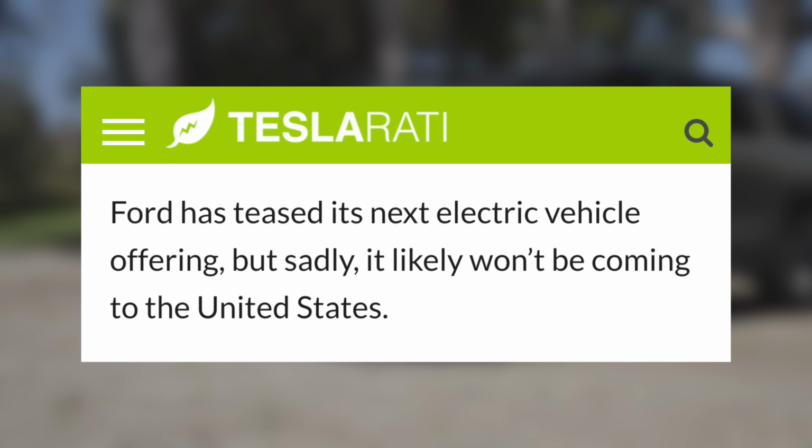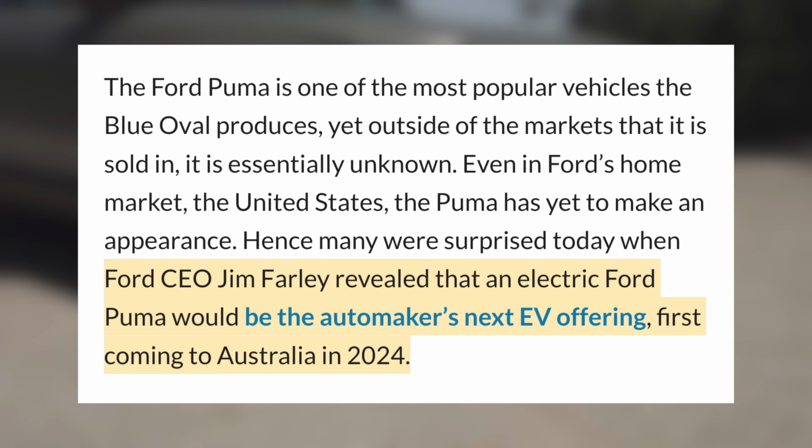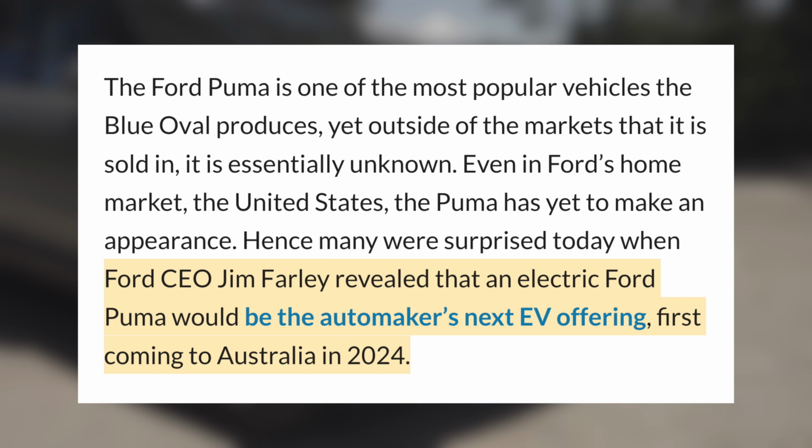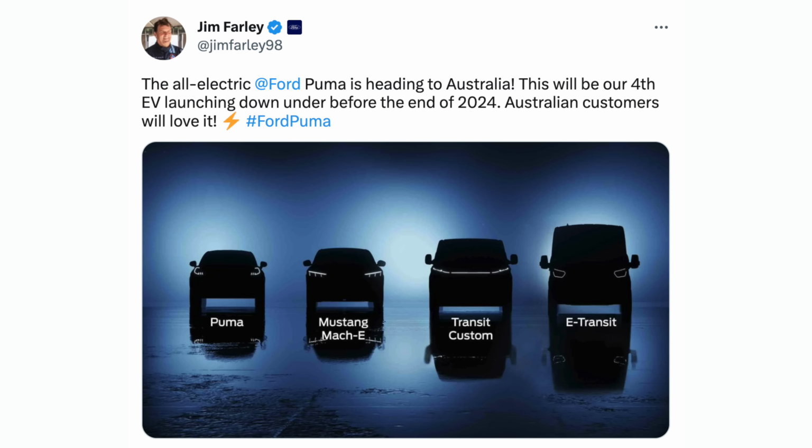Over at Ford, they just teased a new EV model, but it looks like it won't be coming to the US. It'll be an electric Ford Puma, first coming to Australia in 2024. Ford announced the new car on Twitter, and CEO Jim Farley responded saying, quote, "The all-electric Ford Puma is headed to Australia. This will be our 4th EV launching down under before the end of 2024. Australian customers will love it."